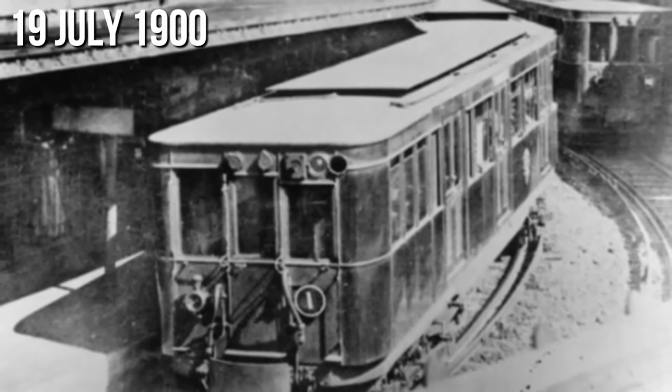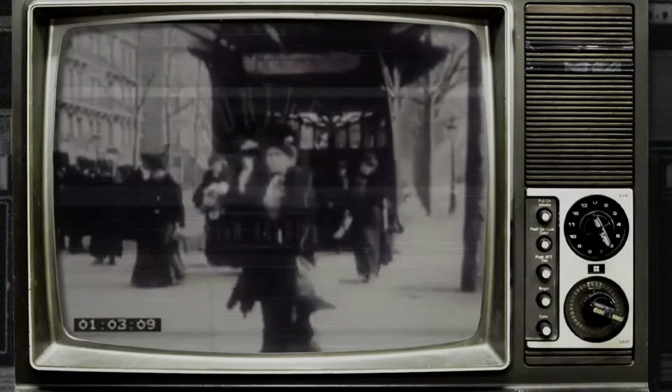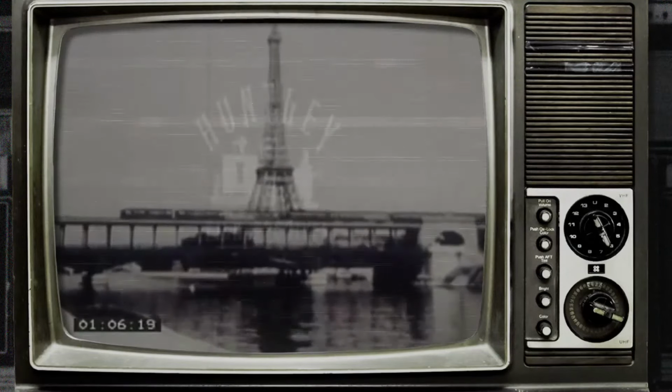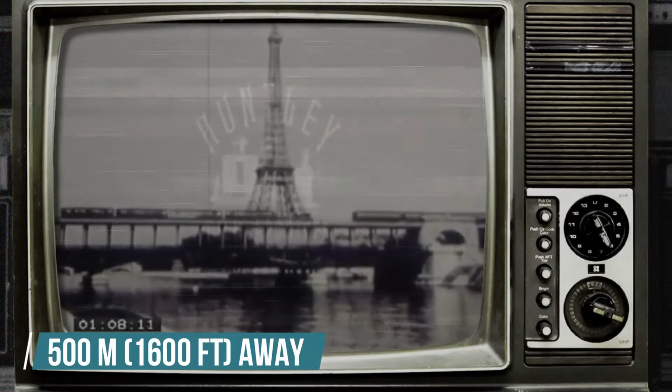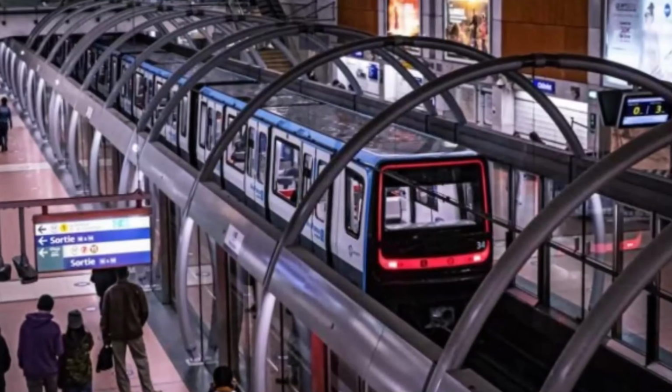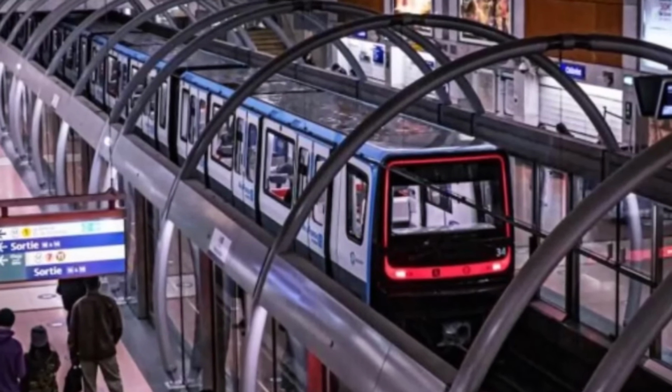Line 1, which opened on 19 July 1900, connected Porte Maillot to the Porte de Vincennes and provided a service to the Summer Olympic Games organized at the Bois de Vincennes. Parisians fell in love with this new mode of transport, and its success resulted in additional rail tracks that would leave no point in Paris more than 500 meters away from a metro. It was among the world's first cities to have a metro system. Let's return to the express metros and take a quick look at their features.